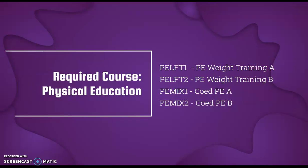PE is also a required class. We do offer 2 different types of PE classes. We have PE weight training, where you will lift in the weight room, free weights, kind of a circuit training 3 days a week, and do some speed and agility training the other 2 days. And then co-ed PE is a physical education class that focuses on individual and team sports. So you will have to sign up for a year. The 1 is fall, 2 is spring.